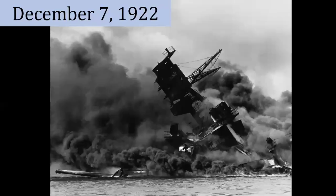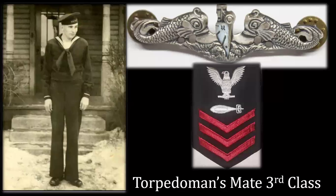And his birthday, coincidentally, was December 7th, 1922. And when Pearl Harbor was bombed on his birthday years later, perhaps that is why he went into the Navy. There is his picture, and I, as an old Army infantry veteran, have been told that the patch on the right is actually torpedoman's mate first class, not third class. But there he is at his house. There is the submarine device he would have worn.